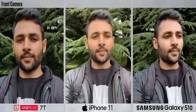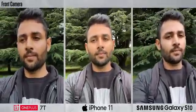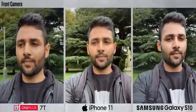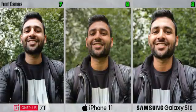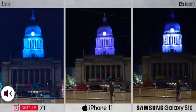When it comes to video, the 7T misses out on the 4K that both the other devices can record. I think Samsung's video is the best in terms of resolution, stability, and just color balance. OnePlus looks good, it's just not wide enough. On balance then, when it comes to front cameras, I'd say the 7T is close to the other two, but not quite as good.